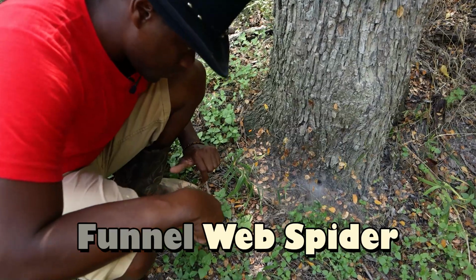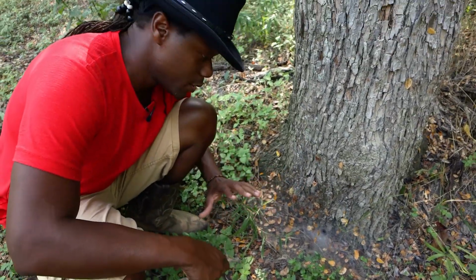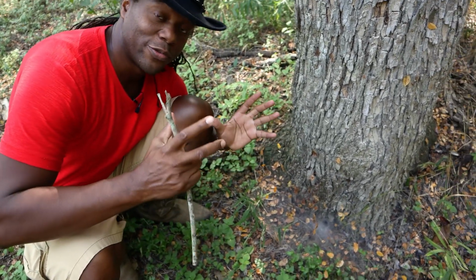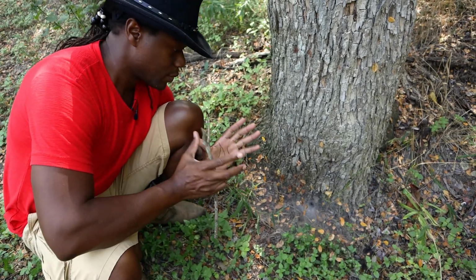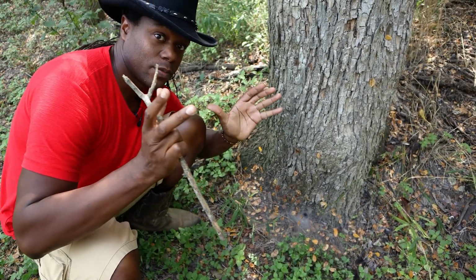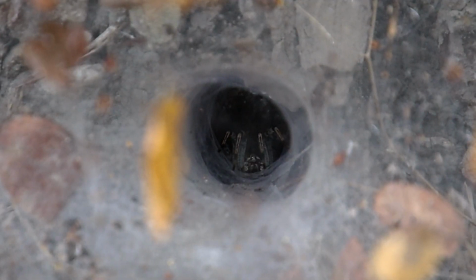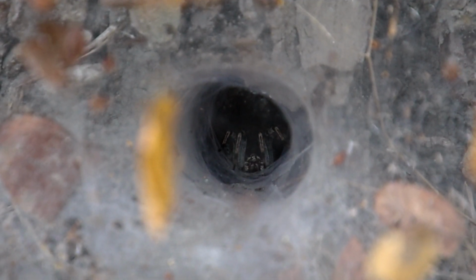This is the funnel web spider. Funnel web. See this whole web work right here? They make this whole web, it's a huge funnel. It spans out and it comes down to a hole. That's where he sits. He sits in the hole. Now he can catch insects.